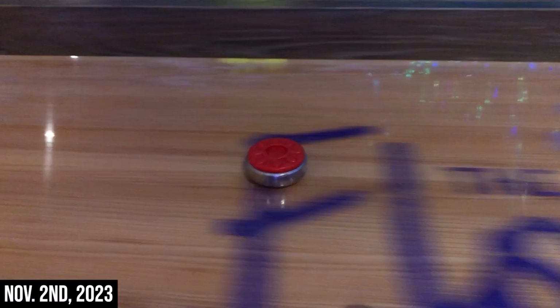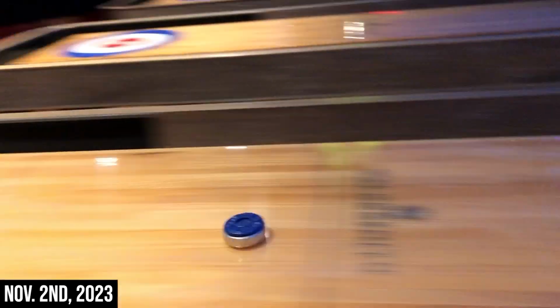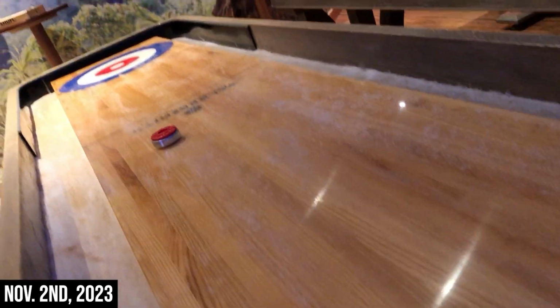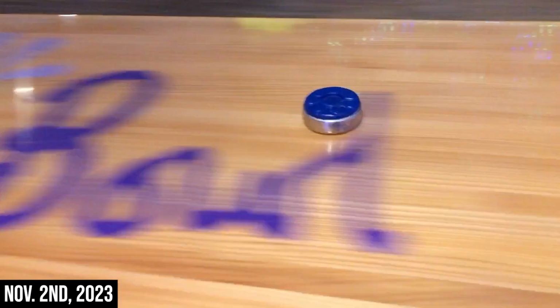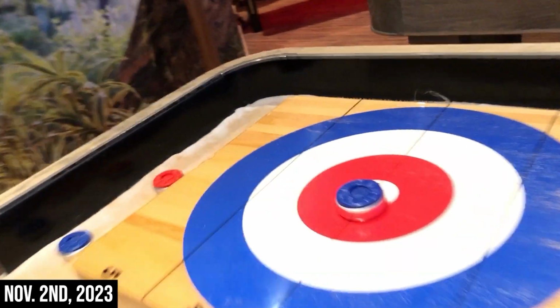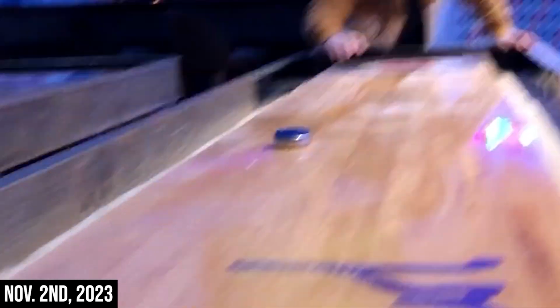Red's going for a spot. It looks like it's so easy, but you think you've not given enough power, and then it just slides off the end there. So it definitely takes some touch, getting used to it. That was a good shot by red, and then blue knocked it straight off and really close to that center of the target there. And then here I am lining up for another shot.